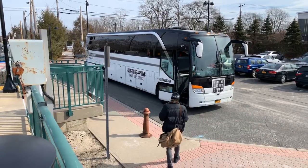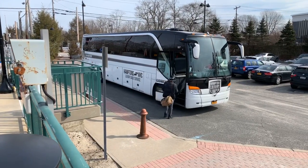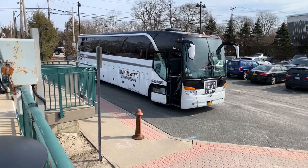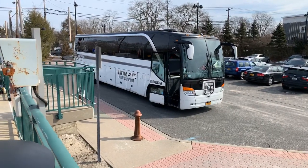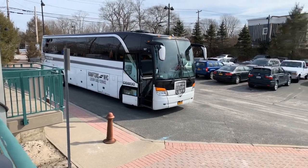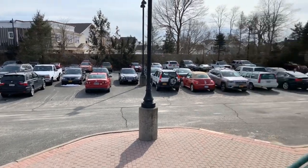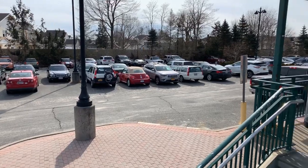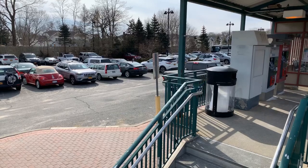So that's what's happening for the concrete tie replacement program between now and May 17th. Buses are replacing midday off-peak trains east of Babylon, excuse me. This is looking at the Speonk parking lot. There's a reserve bus over in the background there. I can get a better picture of it in a little bit here.